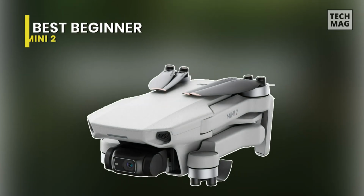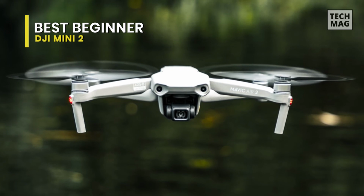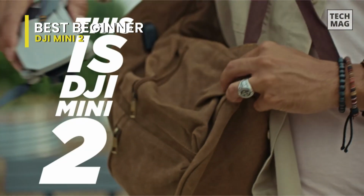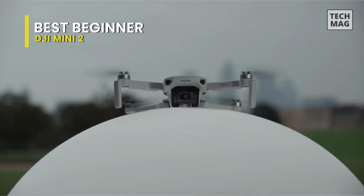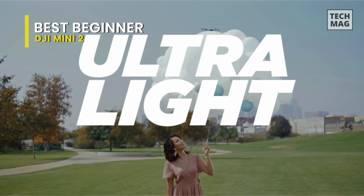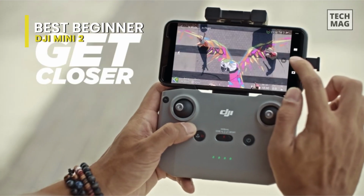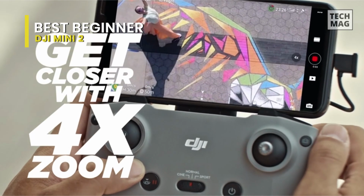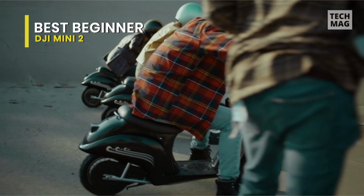Best beginner, DJI Mini 2. The DJI Mini 2 is an ultra-compact drone that's so small and easy to use that you can slip it out of a jacket pocket and launch it within seconds. That makes it the ideal drone for beginners who want to capture 4K video without some of the high-tech wizardries of the pricier DJI drones that dominate our best drones list.